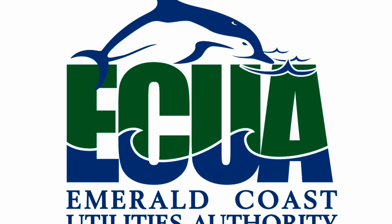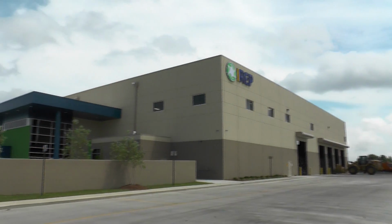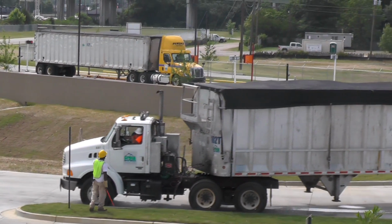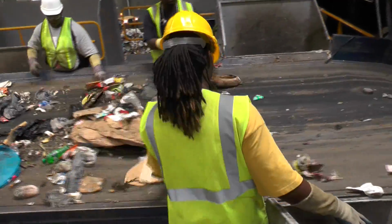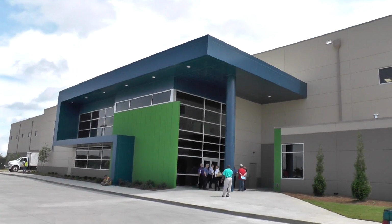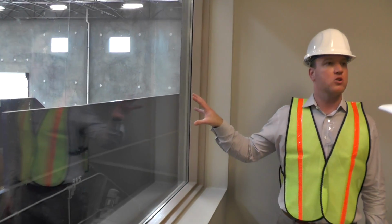The Emerald Coast Utilities Authority has recently entered into an agreement with Infinitus Energy of Montgomery, Alabama, to accept and process ECUA's recyclable material. The facility began accepting ECUA's material this May. On May 28th, members of the ECUA board and staff, various elected officials, and the media were able to visit the recycling plant in Montgomery.